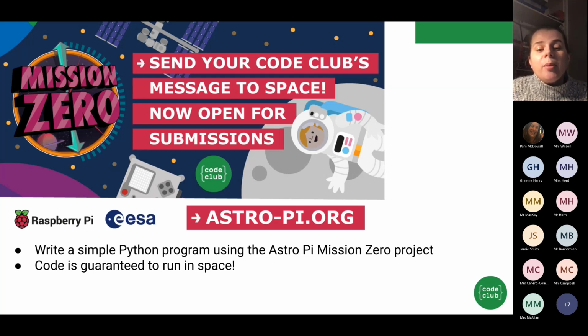It's a really simple bit of Python code. There's a great worksheet that goes with it. It's very scaffolded. It helps check and make sure you've done everything, basically allowing the young person to write a message to the astronauts on the International Space Station and then use one of the sensors.